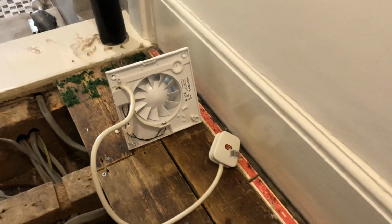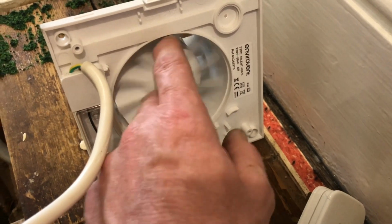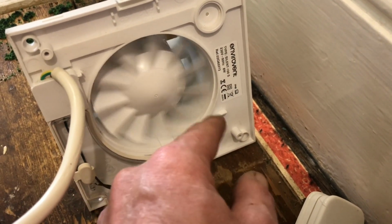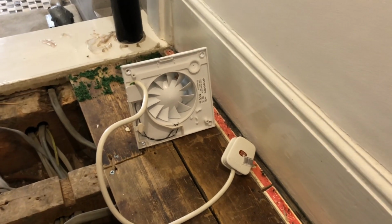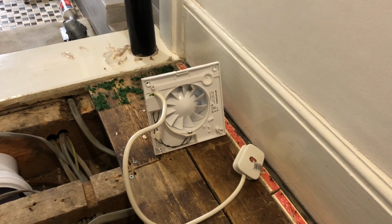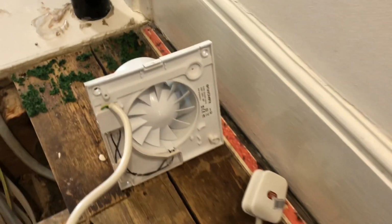So I've just been on eBay and you can actually buy a regulator thing, like a dimmer switch, which will literally slow that right down. So it will circulate it without cooling it down. That's what I'm hoping. And they're only about 15 quid. It's got a digital readout on it and everything. Looks like a great kit. So I'm going to get that.